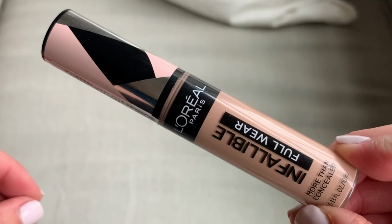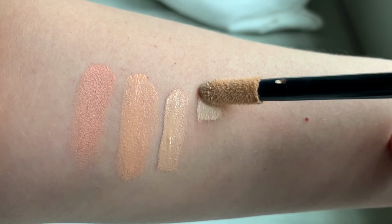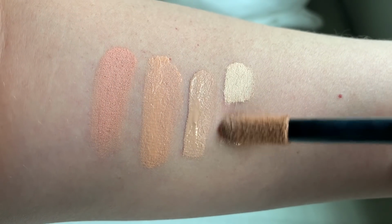Let's talk about a drugstore option, and this is one where I do have to mix two different shades. This is the L'Oreal Infallible Full Wear Waterproof Concealer. It retails for $13.49 for 0.33 ounces, which breaks down to $10.22 for a quarter of an ounce. There are 25 shades. The two shades that I have are 345 Oatmeal and 350 Bisque.